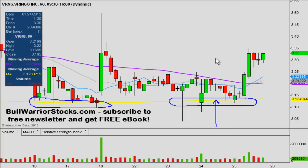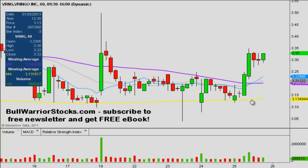So first and foremost, the big level of support right now that you want to see the chart and price continue to hold is going to be at $3.13, and again, that is the 200 period simple moving average, that yellow line. So that's support level number one that you want to keep a close eye on.